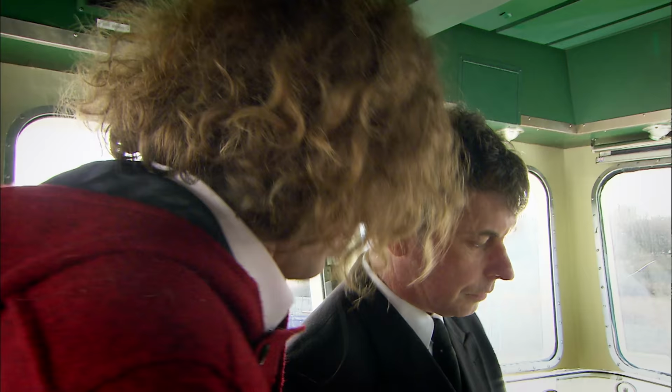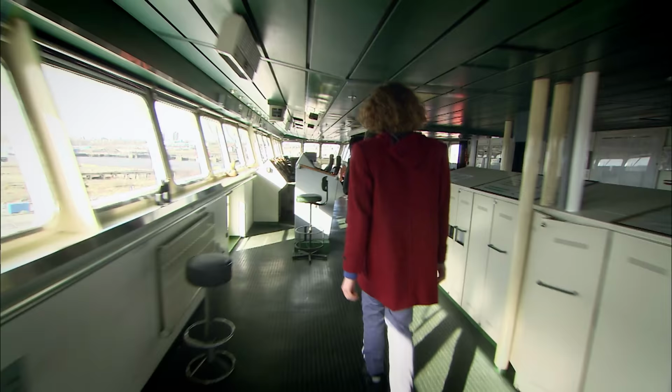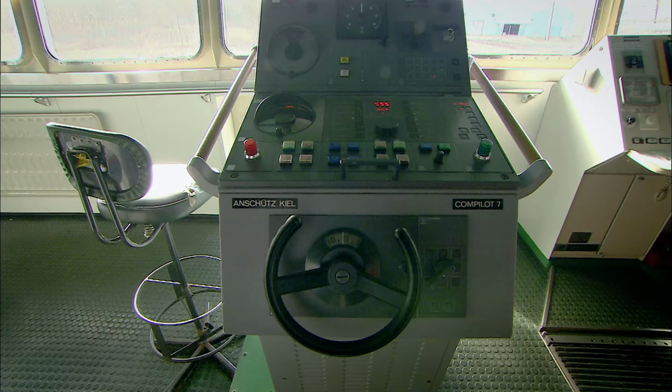I thought you'd have a wheel. I thought there'd be a wooden wheel. You want to see the wheel? Oh. I think you'll be a little bit disappointed with our wheel. This is it. This has been modernised, hasn't it? This is it. It isn't what I expected.